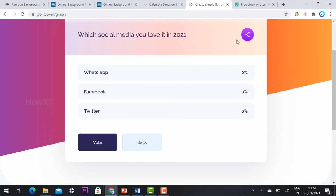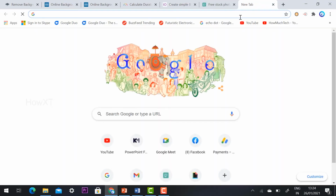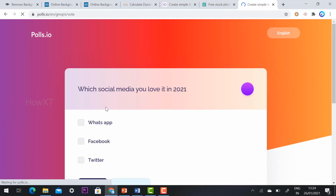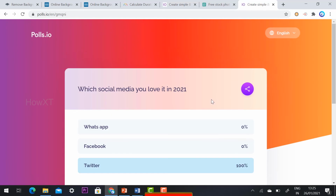If you want to share this on social media, just hit the sharing option. You can copy the poll link and paste it in the website, and you can get the options. For example, you can vote for WhatsApp or Facebook or Instagram or Twitter. So I have chosen and I can submit, and 100% the poll option is working properly.